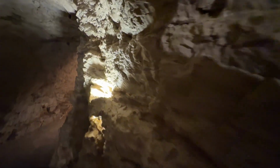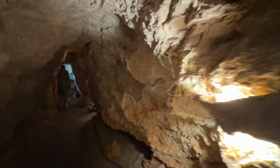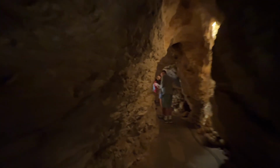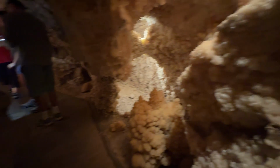My shadow. Hard to see in the dark. I'm gonna get my macro guy. Take a picture of the small things. I didn't bring mine.